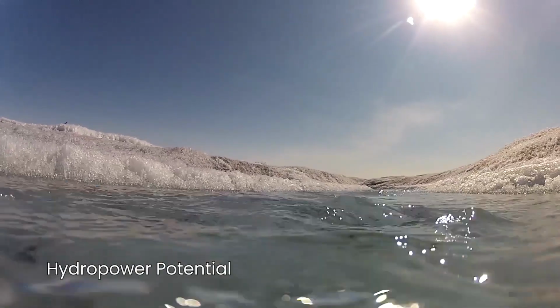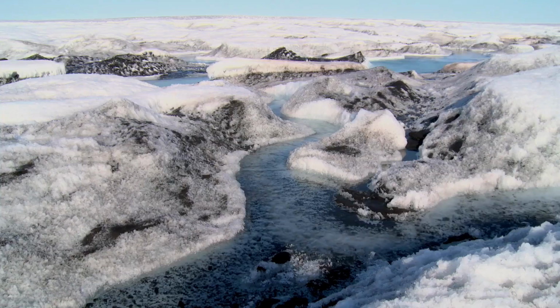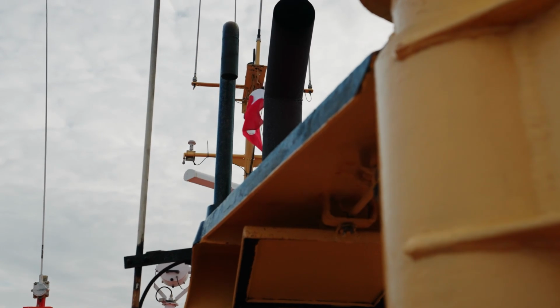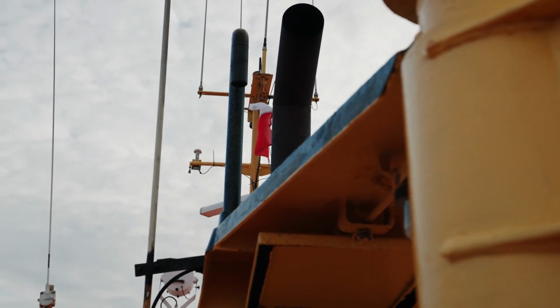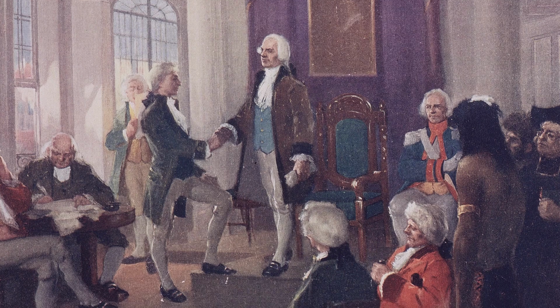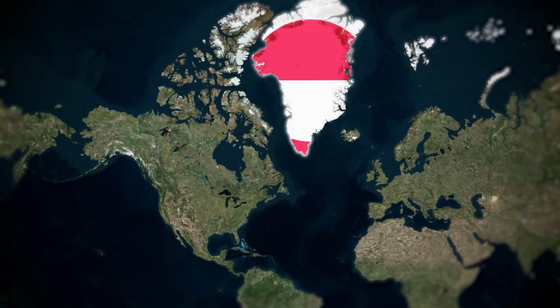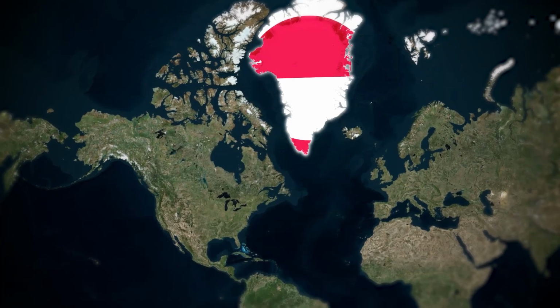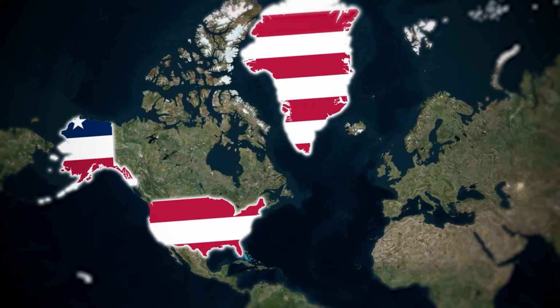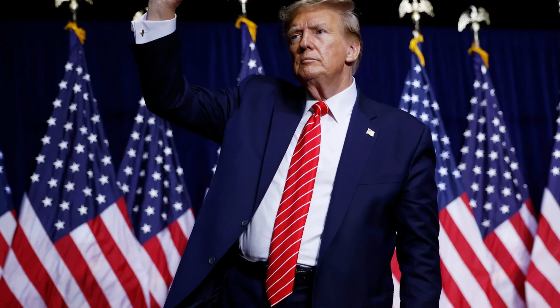Beyond this, Greenland's hydropower potential and newly accessible resources make it a frontier of opportunity as the Arctic continues to transform. For the U.S., Greenland represents more than land. It's a strategic vision for the future, echoing past successes like the Louisiana Purchase and the Alaska Purchase. If secured, Greenland could reshape the global balance of power, giving America the upper hand in the Arctic's emerging geopolitical arena.